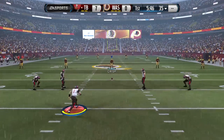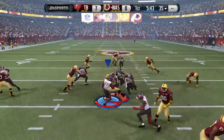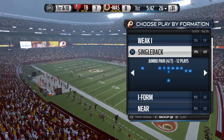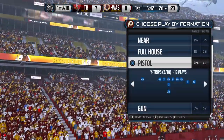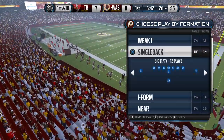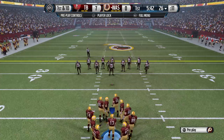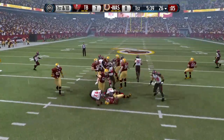The Redskins ready to return the kick. He'll take it from the four. Made right around the 26-yard line. It's first down as they head to the line. The Redskins come out. Two tight ends on the field. Hand off. They tackle him at the 26-yard line.